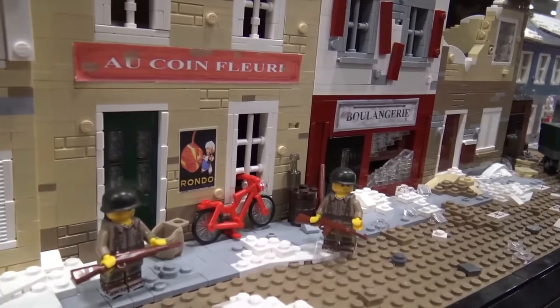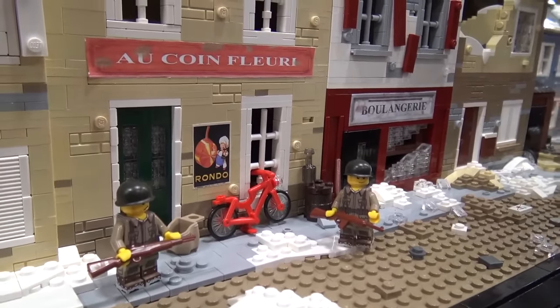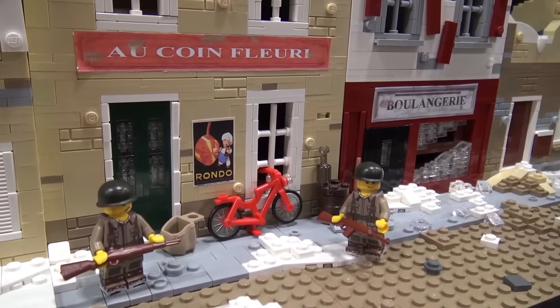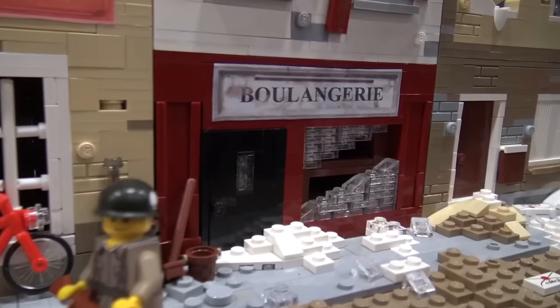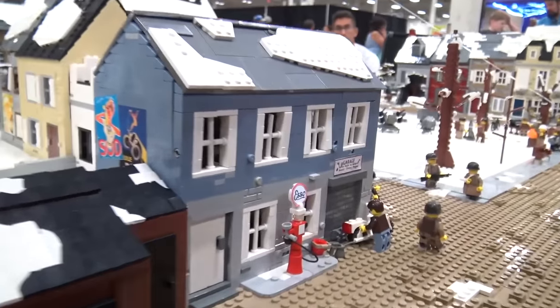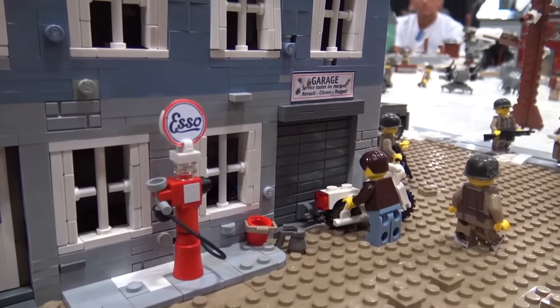I think it adds a nice touch to break up empty walls. It's very easy to do too, but it looks really nice and I think it adds a lot to the authenticity of the mock. I agree, yeah, you stick it on the buildings and it looks really nice. So yeah, I think the whole collaboration turned out amazing.